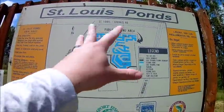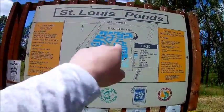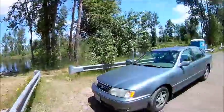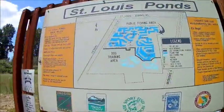I am at St. Louis Ponds. Look at all that goodness. This is my new playground. There are 7 ponds that are accessible in this whole area. Look at all the bank access out there. Holy crap. And just this spot right here, I stopped by and looked at the water. I saw like 4 different species of sunfish just right beside the dock. I've come here to fish a lot, so I'm just going to get right to it.